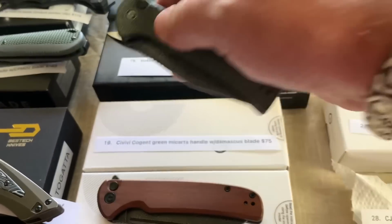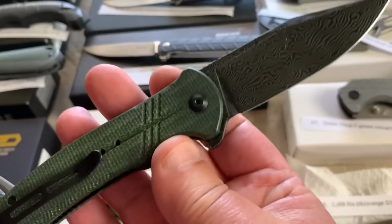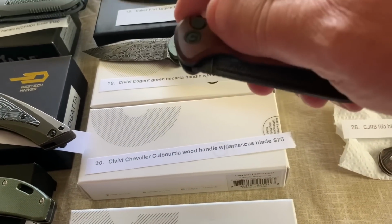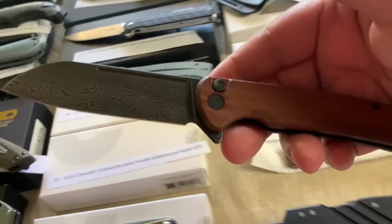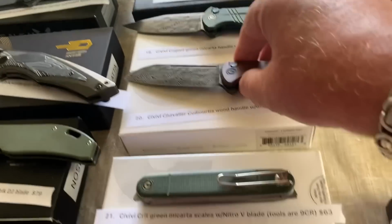Then we've got the Civivi Cogent. $75, it's Damascus, green micarta, and it looks good. And so does the Chevalier with the Quibertia wood and Damascus, and that's $75 as well. And that looks good. It comes with a box and everything.